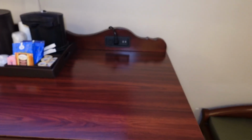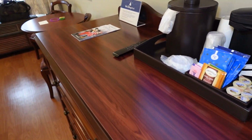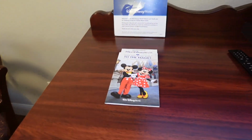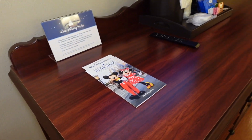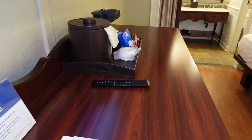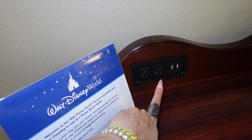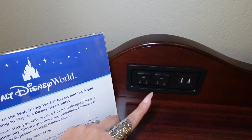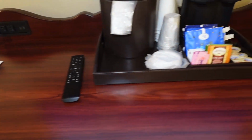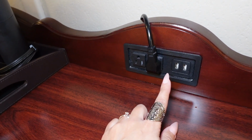This dresser has so much space up top, which I love, because this means it's the perfect command center for all of your electronics, all of your daily necessities, whatever else that you want to have out and available, you can put it here. And there are plenty of plugs to plug all of it in. We've got 2 plugs and 2 USB over here.